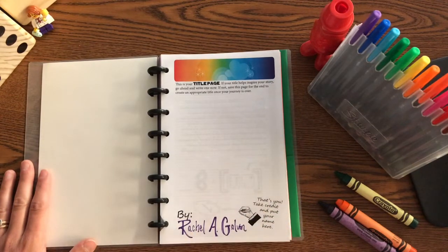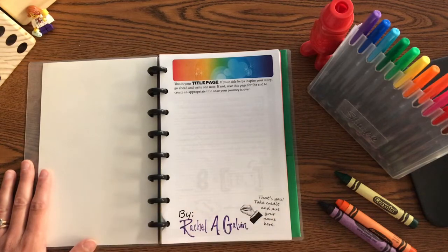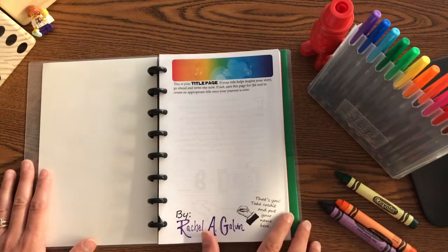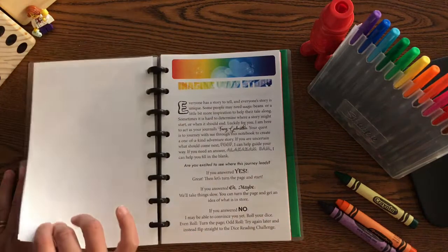But down here, this is where the author of the story gets credit for writing the book. And this is going to be you. So go ahead and put your name down here at the bottom. I got my name, Rachel Galvin, and I wrote it in purple because that's my favorite color. And the first page is done. Let's go ahead and see what's next.